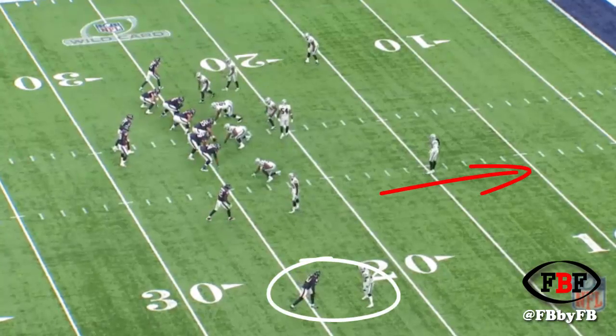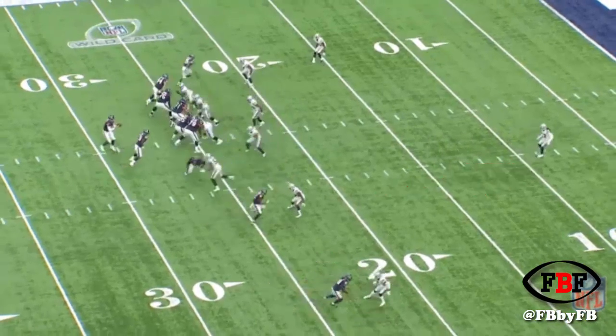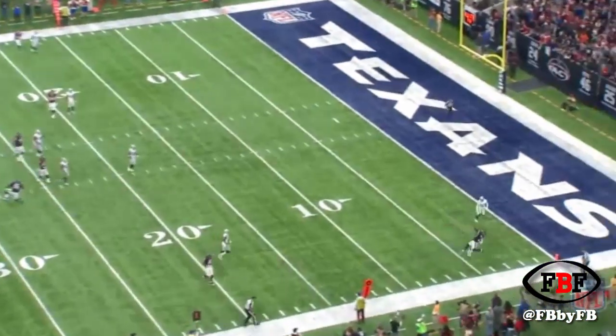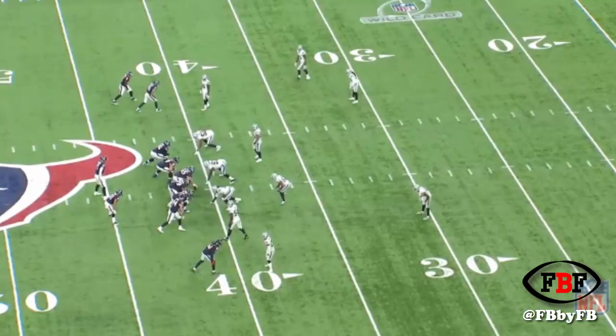Here much better by Osweiler a week ago, reading the safety backpedaling down the hash. That means he's simply going to be the middle of the field player and can never get to a fade to the outside. Yeah, Hopkins is covered up, but he'll give him the 50-50 ball, and he's damn good at making plays there. Doesn't get this one, nice tight coverage, but it's a chance he's willing to take.